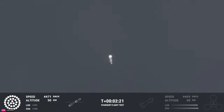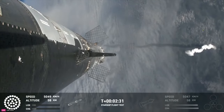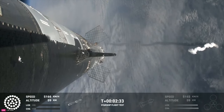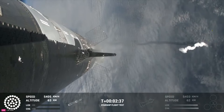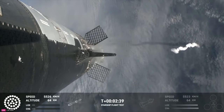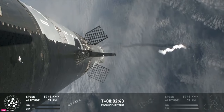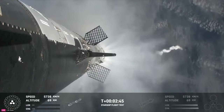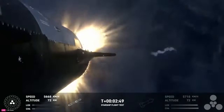All right, counting down now. We're going to be coming up right at around the 3 minute mark on that hot staging maneuver. Again, we'll see the booster engines start to shut down. You'll see all but three lights go out in the middle, and then we'll see the engines ignite on ship, pushing it away, and that will start carrying the ship into space. Booster will start to do its flip and then move into the boost back burn, setting it up for eventual splashdown in the Gulf of Mexico. Stage separation.